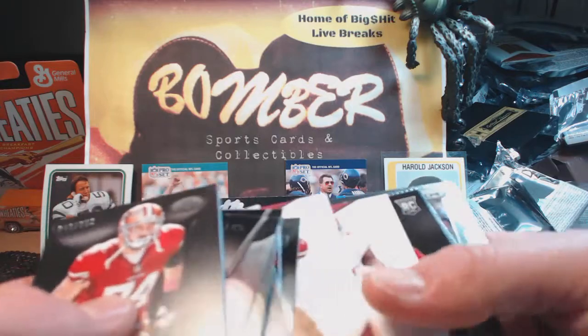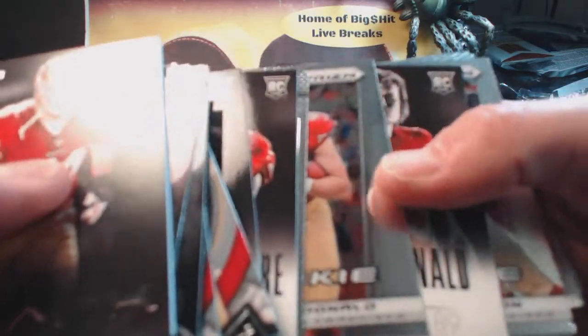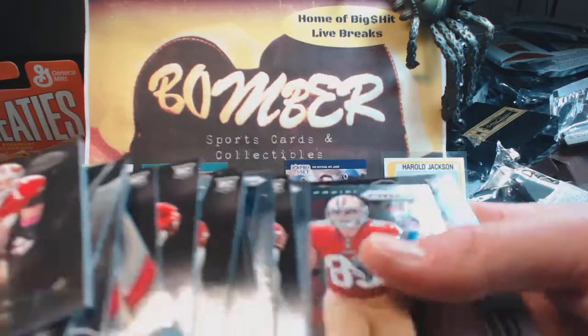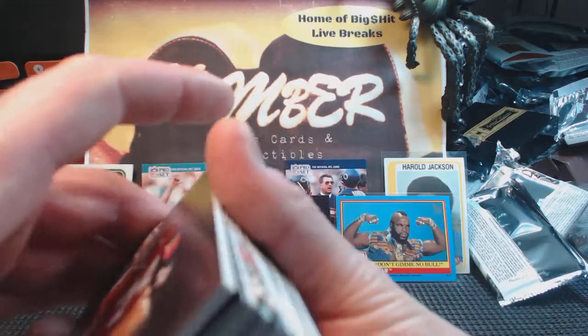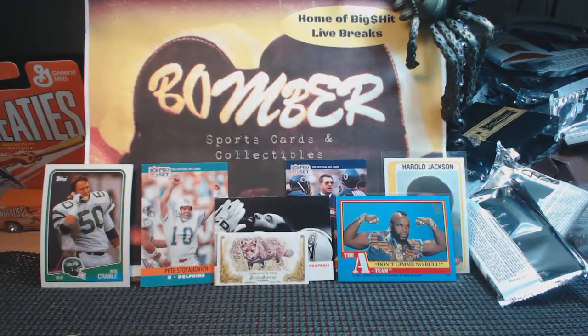And we did Prism: prisms, rookie cards, and any insert cards out of Prism, not the base. So that's theirs. And the 49ers won a momentum pack.